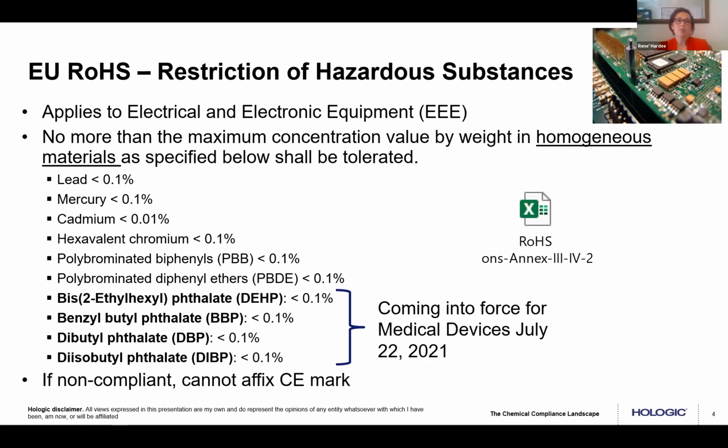So the regulation says no more than the maximum concentration value by weight in a homogeneous material, as specified below, shall be tolerated. Here we have our list of chemicals, materials, substances that are not allowed to be over 0.1% weight by weight, except for our friend cadmium here, which you can see is 0.01% weight by weight.